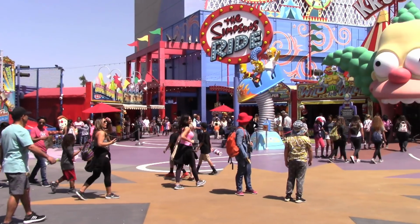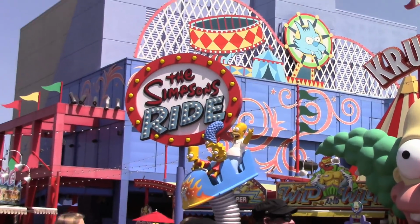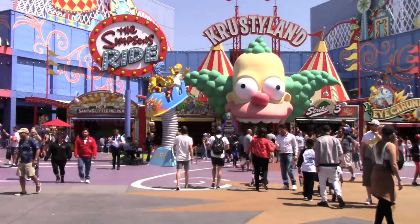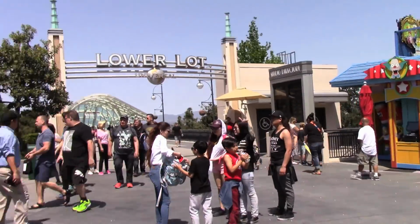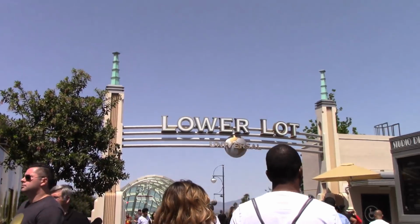And now in the heart of Springfield, there's Krusty Land, aka the Simpsons ride. Again, not a whole lot is happening in Springfield, not a whole lot of changes, not even with the special effects soundstage. So we're gonna head down to the lower lot.